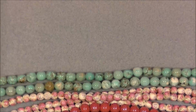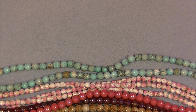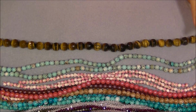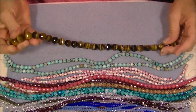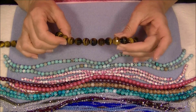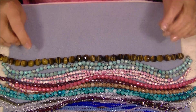I like that. And then I got some great big huge tiger eyes. This was $18. It was actually marked like 30 and he gave it to me for 18, which was nice of him. They're faceted and it's really nice. It's got a really good chatoyancy to it. I really like it.